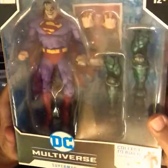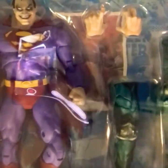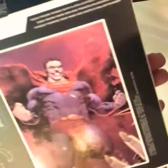The last one I have is Superman Infected. That one's pretty sick. I don't know if you guys can see the face. Look at that. That one's pretty cool.